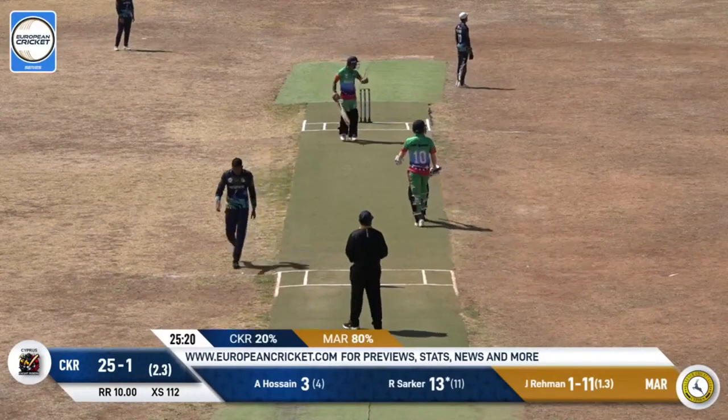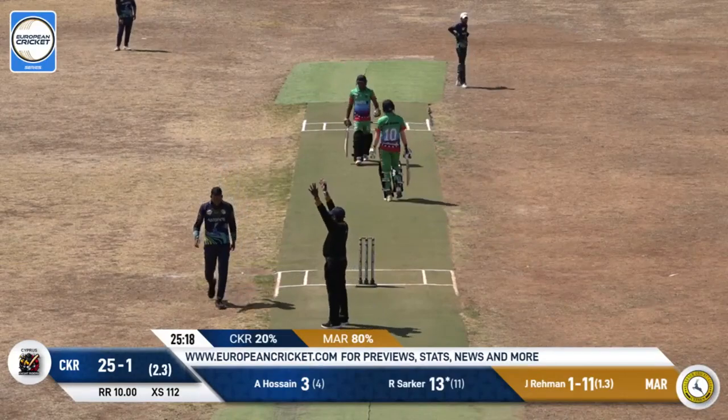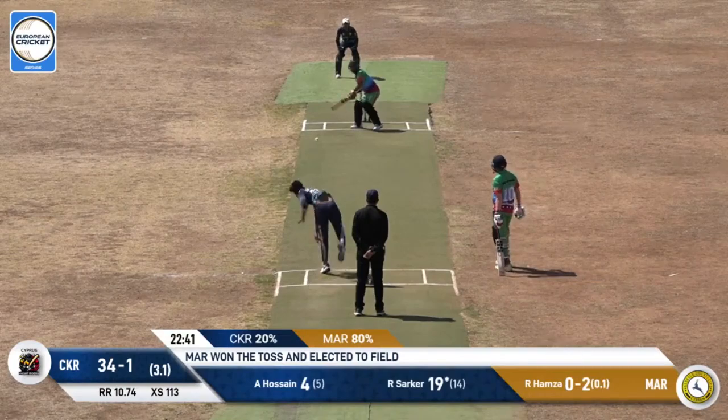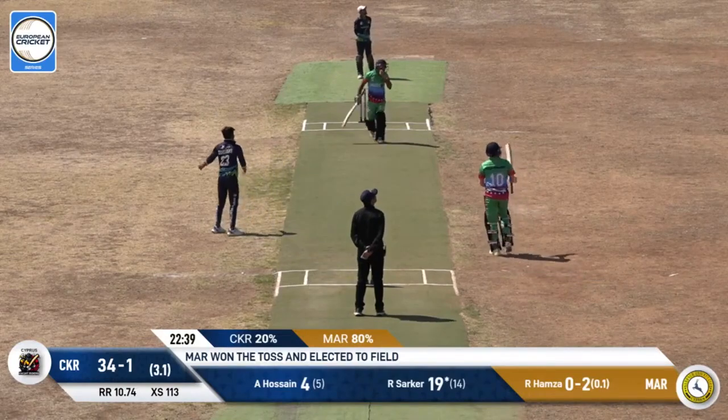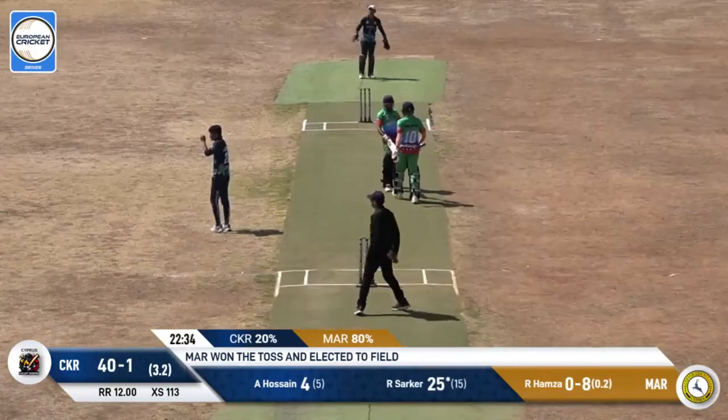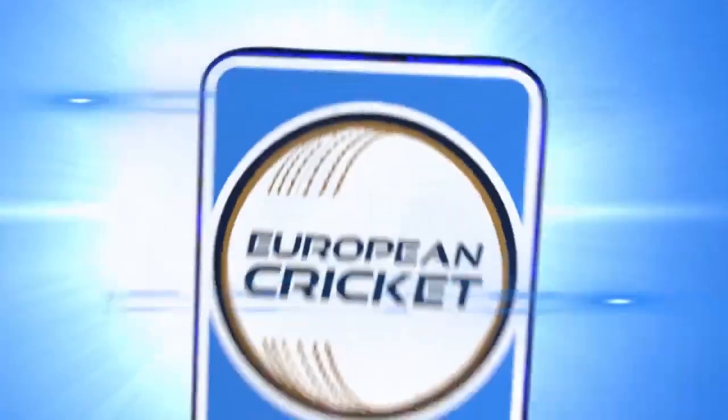He's straying down the leg side here, Rahman, and he's going to get punished by Sarkar. Right at the top of the order, getting the Tigers off to a great start. Then Juman just adding the finishing touch right at the end. This is one that Sarkar has got a hold of, and it's going to go all the way. It's a huge six.